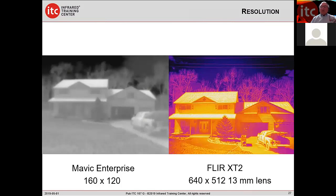I get this question a lot. A lot of people call me and say, so what really is the difference between a 160 by 120 Mavic Enterprise or a FLIR X-T2 640 by 512 13 millimeter lens? Of course, there's a lot of Zenmuse XTs out there, 640 by 512, 13 millimeter. But these two images really show you the difference. And one of the differences, if you look real close, you're going to see the vehicle. And then if you look real close at the front door, you can see definite changes in detail by the 3 panels of glass in the entry doorway.